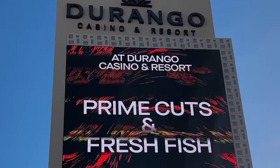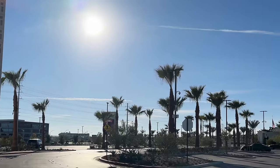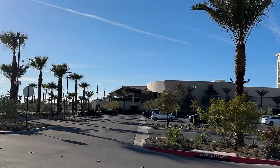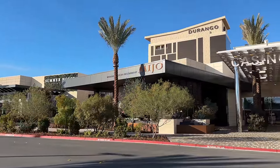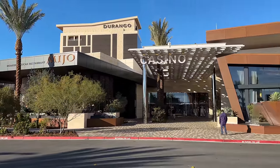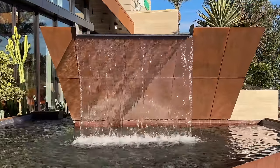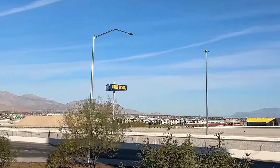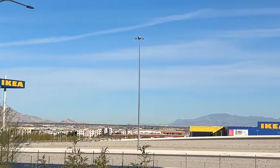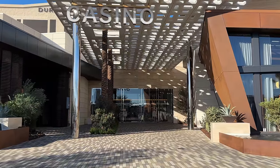This place took a while. Station Casinos bought the land in 2000, but didn't really settle on an approved plan until 2021. $780 million later, there's a 15-story hotel tower and a classy casino resort with all the goodies you expect. By the way, the Durango is just across the highway from the only IKEA in Las Vegas. Useful information in case you really are relocating. Now, let's go explore the Durango.